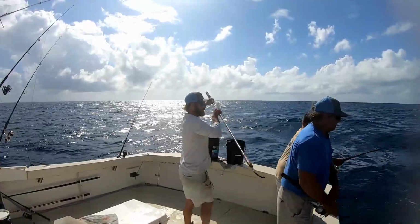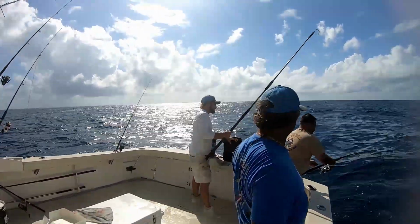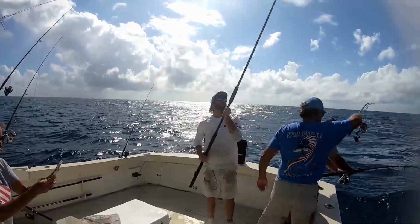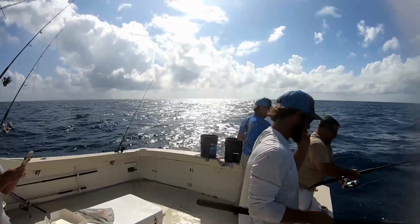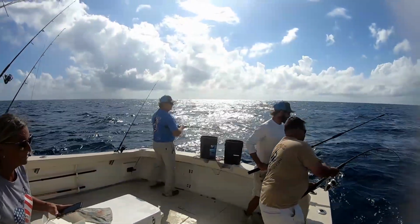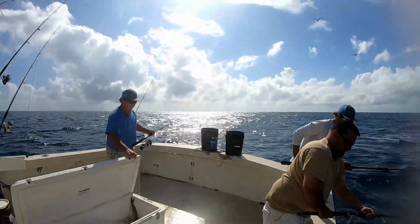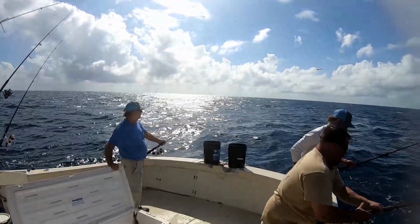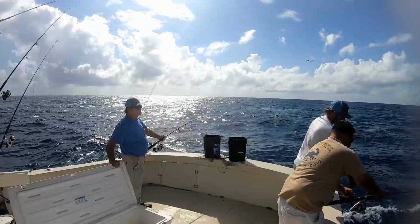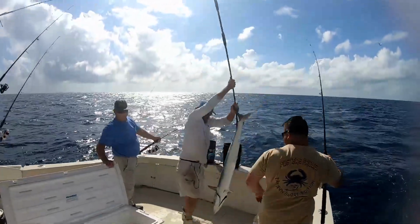So as you can see, we got a pretty good fight going here, and Mike's got the gaff out. And on light tackle, this fish was an absolute blast to fight. Still trying to run under the boat here, so just trying to position it. And boom, first try. So we got a nice kingfish here.